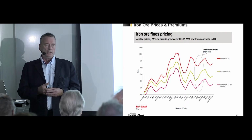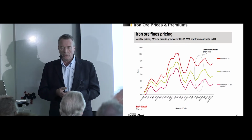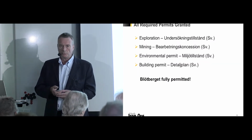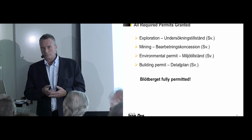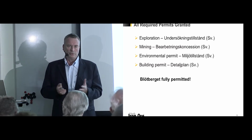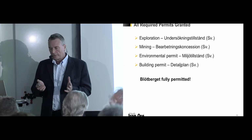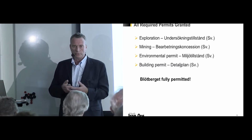One key area of concern to the developers of any mines are the permits. Permits are becoming increasingly difficult to acquire and to comply with. And that is an area that we have been very successful with over the years. We've applied for our permits, and we have Blötbegget, which is completely covered by its permits on environment, mining, and building. So this is ready to go now. If we had the funds to build the mine, we'd be doing it.